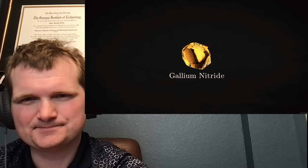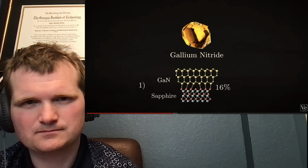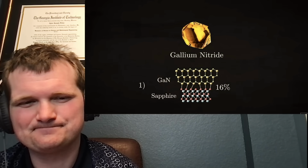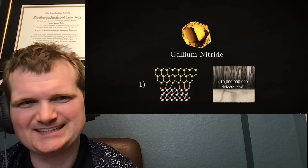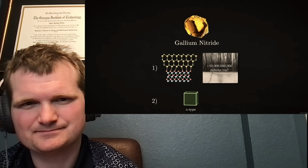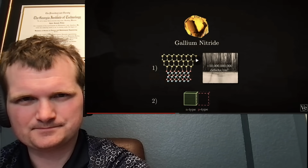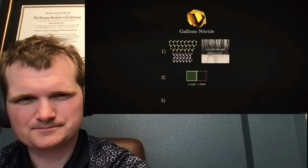In contrast, gallium nitride had been abandoned by almost everybody for 3 reasons. First, it was much harder to make a high-quality crystal. The best substrate for growing gallium nitride was sapphire, but its lattice mismatch was 16%. This resulted in higher defects, over 10 billion per square centimeter. Second, like zinc selenide, scientists had only ever created N-type gallium nitride using silicon. P-type was elusive. And third, to be commercially viable, a blue LED would have to have a total light output power of at least 1,000 microwatts.